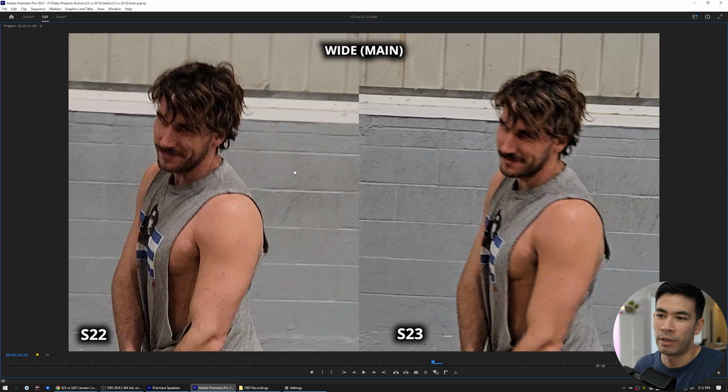But if you look at this without pausing the video side by side, you're not really going to notice an upgrade. So if you have the S22, please don't upgrade to the S23 unless you want a more efficient CPU, power efficiency.